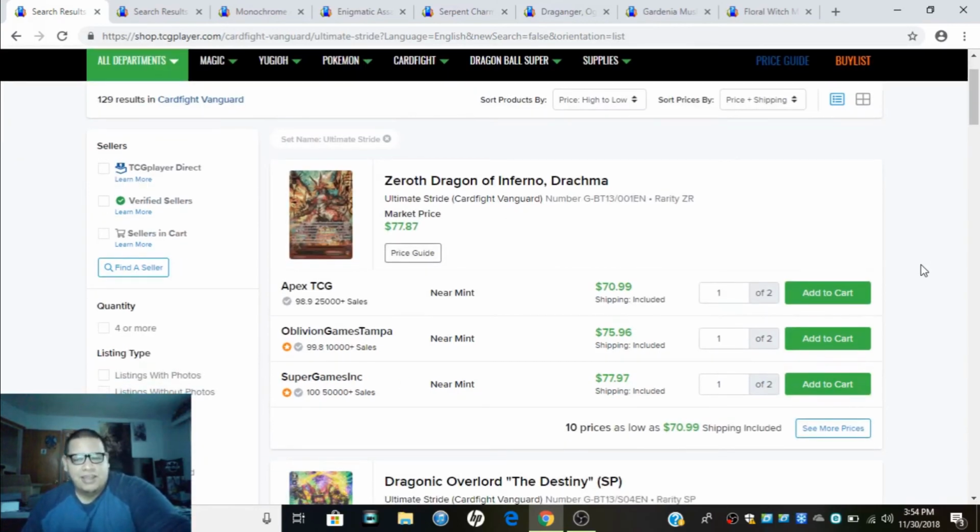So again, guys, I want to end this market watch by saying G set 13, the ultimate stride, is a money set, so much value, especially in a lot of SPs. God forbid if you actually pull one of the Seraph Dragons. But again, G set 13 has so much value right now at the moment. Even the double R's, like I said, the double R crit trigger for the double R heal trigger for Kagura. There's so much value in this set right now at the moment. So if you guys can get your hands on any packs of this set, definitely recommend it.